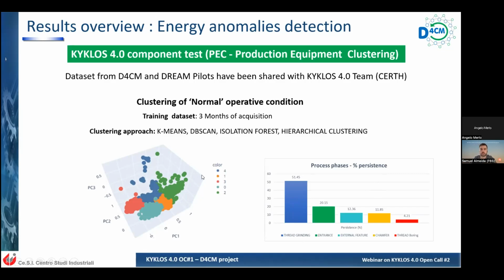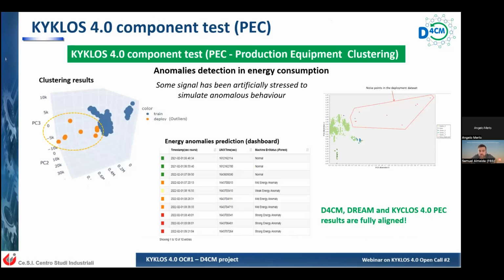For example, here, this is the grinding machine to produce the cutting tools. We have thread grinding, entrance machining, the external feature, the chamfering, and the thread boring. And the clustering was able to identify such different consumption and temperature for different positions. Then, as within the time period of the project we had no serious anomalies, we stressed some of the sensor signals to simulate anomalous behavior. And you see here, for some signals in anomaly condition, the orange points are clearly separated from the blue points, which are all the normal conditions. And so we were able to detect such anomalies.